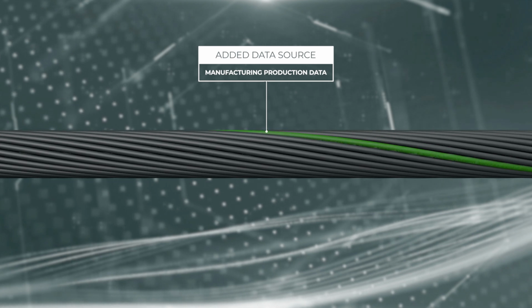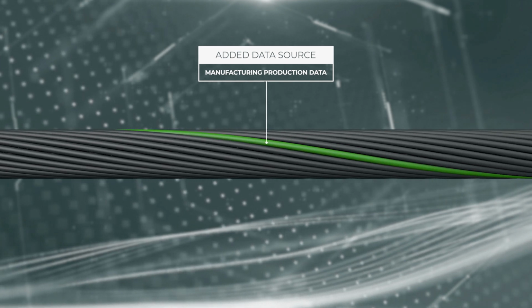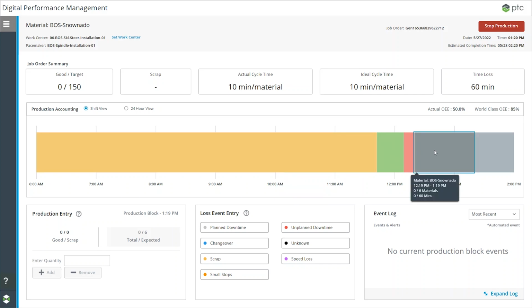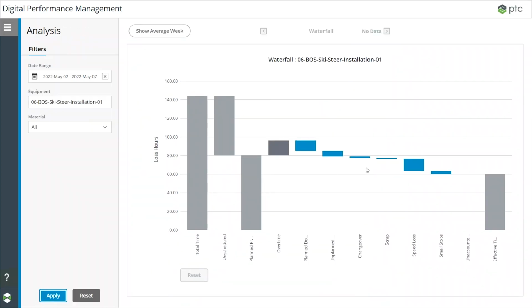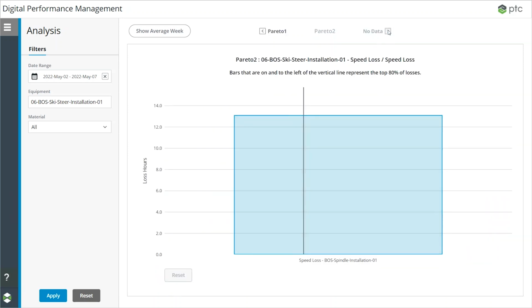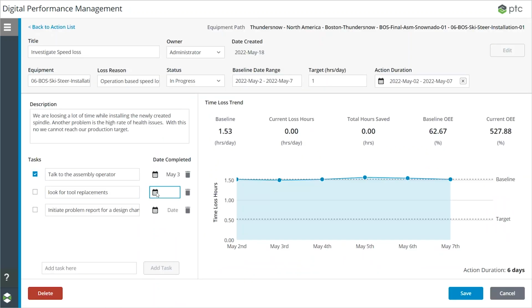With operator-entered and automated manufacturing production data, Thundersnow can see how efficiently they're assembling the new spindle. Learning that the new spindle's cycle times are longer than before, they use this data to find the root cause for their time losses, then determine and validate specific, targeted actions to optimize its assembly.